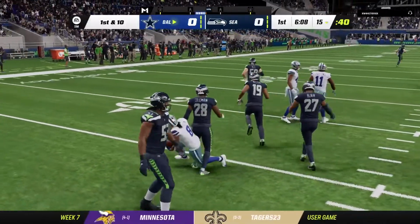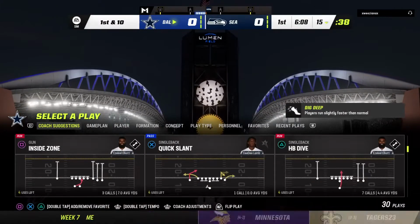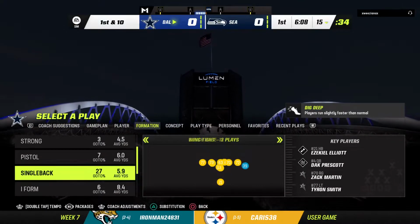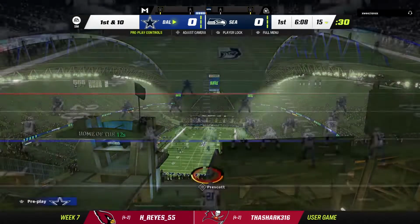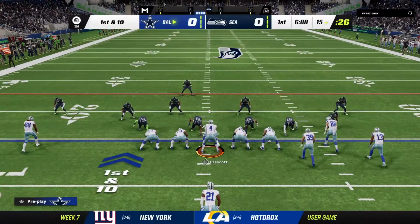That's going to go in the books as a 55-yard punt. Well done. And the Cowboys will be backed up to start the drive. They'll have it 1st and 10. So Prescott and the Cowboys now with a 1st and 10 at their own 15.